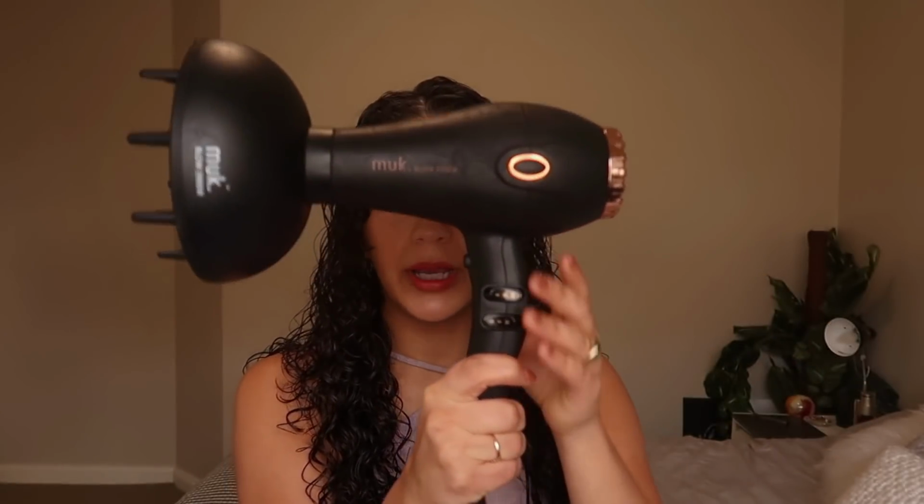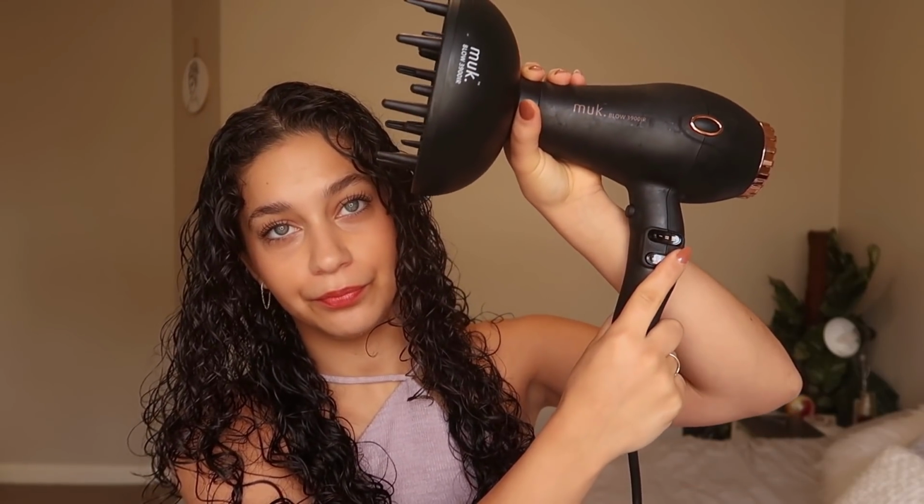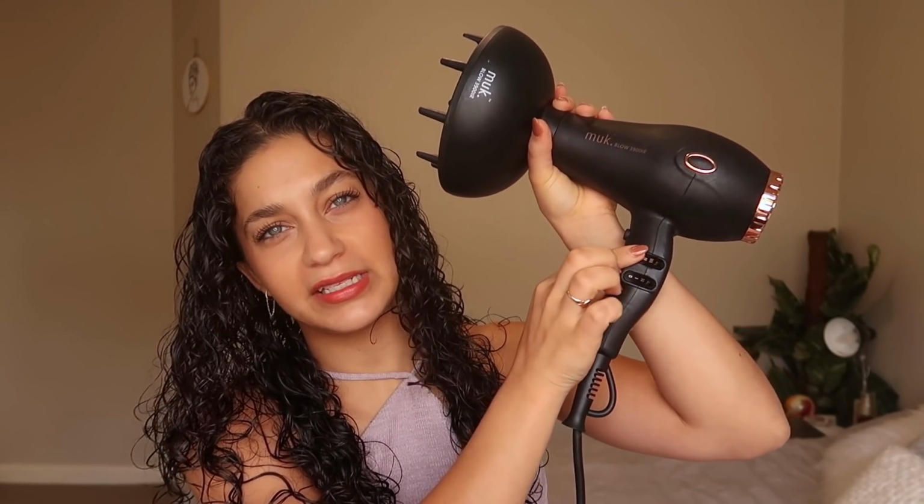So your first step after air drying your hair for about 20 minutes is going to be to put your settings on medium speed only. You're going to leave your heat settings off, so medium speed. And what you want to do to start is actually hover the diffuser around your head, really kind of focusing on the roots and the underneath sections to start to dry those roots, because your ends will dry a lot quicker than your roots will.